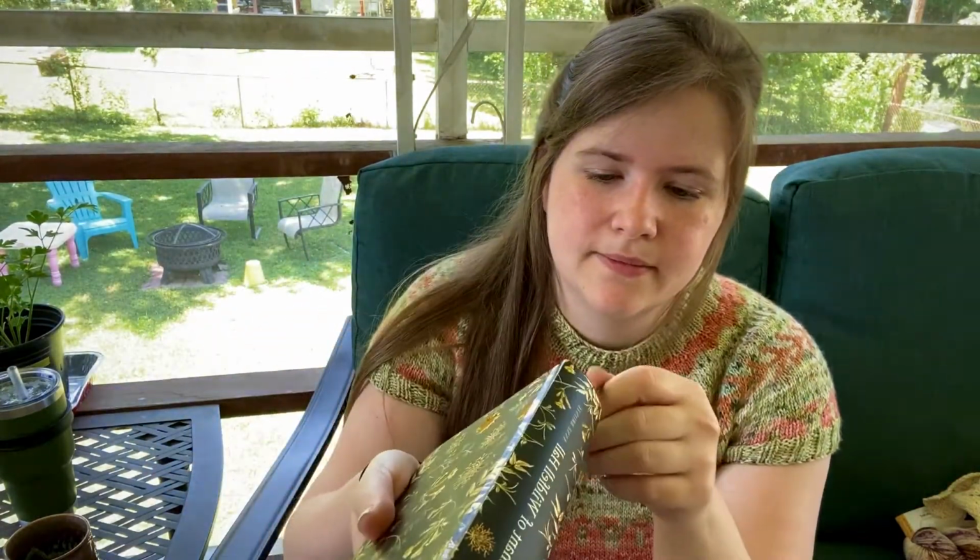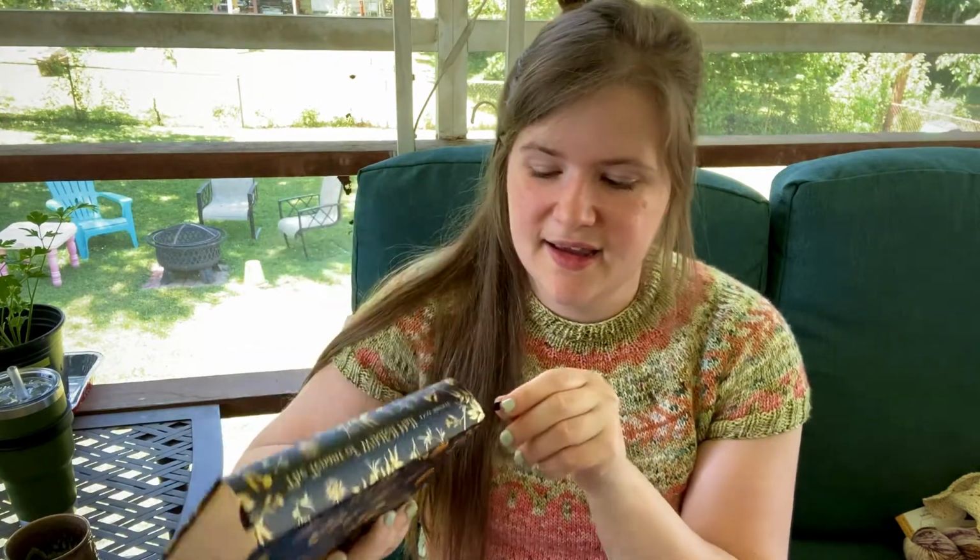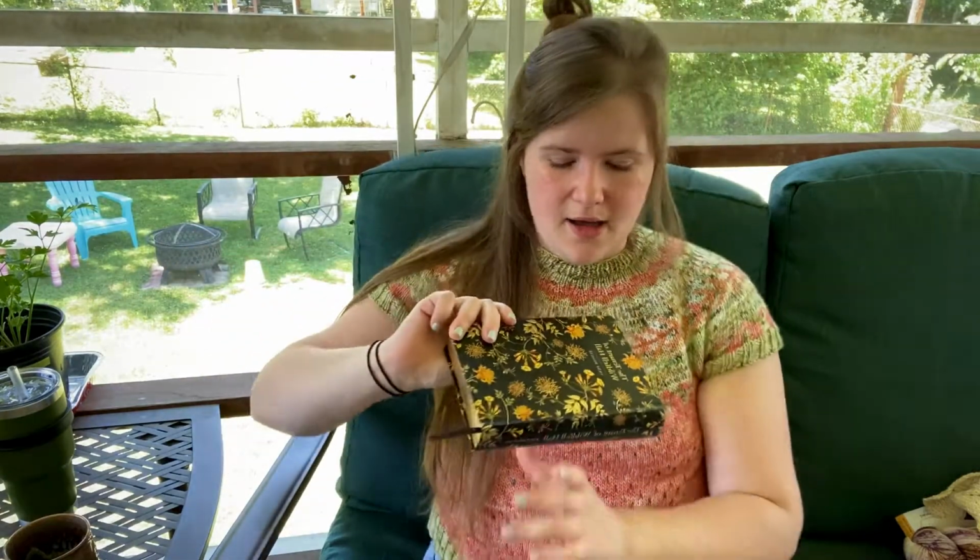I am like a third of the way through, and I read a lot of different things at the same time. So this is just my leisure novel that I've been reading, and I'm loving it so far. It's a great gothic mystery love story, classic Bronte sisters situation, and I've really been enjoying it so far. So yeah, I recommend that.